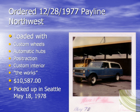And so, I ordered the Scout Traveler Diesel through Payline Northwest in December of 1977, and I wanted it loaded with everything. So we got everything that you could put on a Scout Traveler Diesel for $10,587. 6 months later, it was delivered in Seattle at Payline Northwest, and I drove it home.